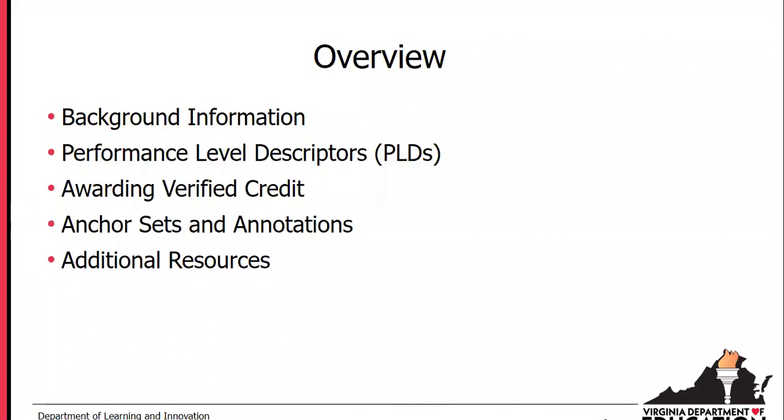So to tell you a little bit about what we hope to do today, we're going to give you some background information about how we arrived at this process. And we are going to review the performance level descriptors that show proficiency in high school writing, and then walk through the process of how to award verified credit, and then show you some samples of the anchor sets and annotations that we have available to support you in your school divisions and with your own training purposes, and then just some additional resources that are available.